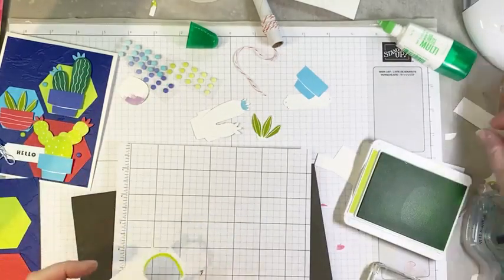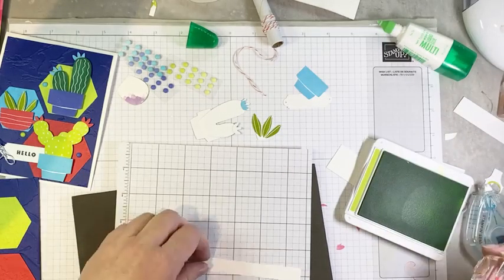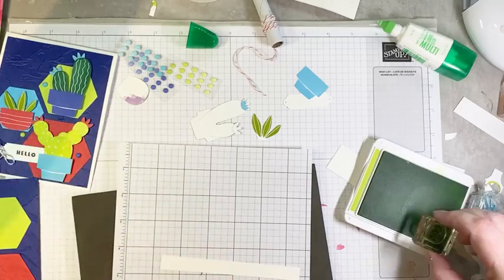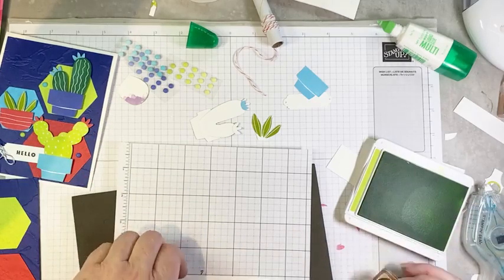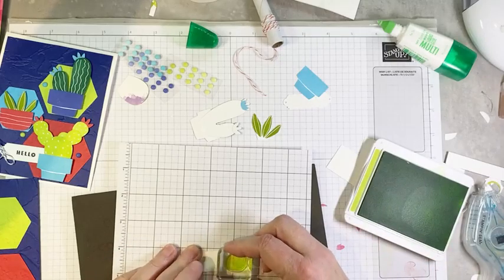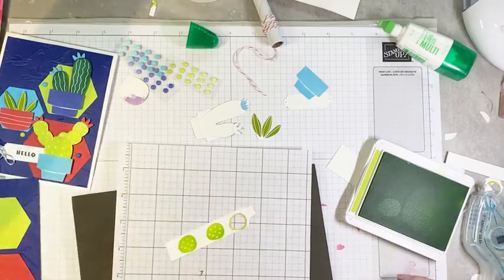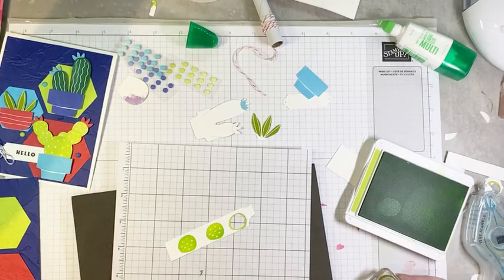And then we're going to stamp a few of our little appendages here. How many do we need? 1, 2, 3, 4, 5. We need 5 appendages. Is that going to fit on there? That is not going to fit on there. Let's use this guy. So we'll go 1, 2. What else have I got? We'll use some more of this. I've got scrap everywhere.